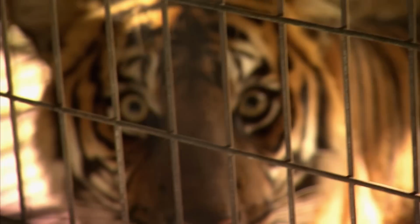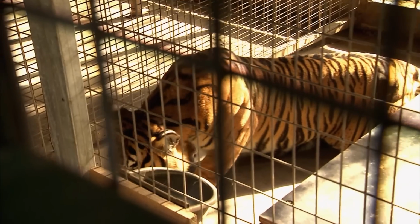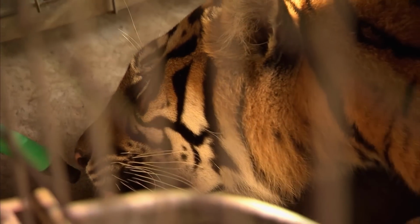Yep. Now that we know the dart's actually hit her, it's gone in, it's injected the anaesthetic, we now have to stand back and just make sure she goes down, but also that she goes down deep enough that we can get in there. Ready? Yep.